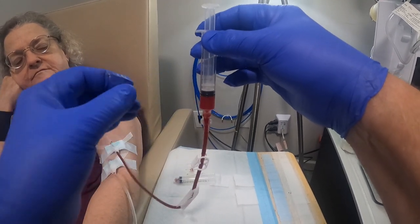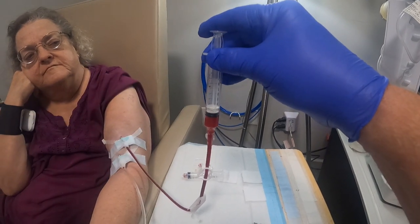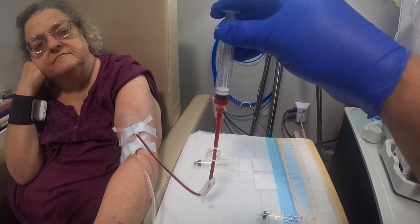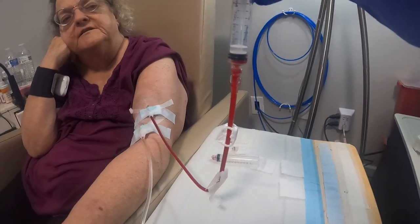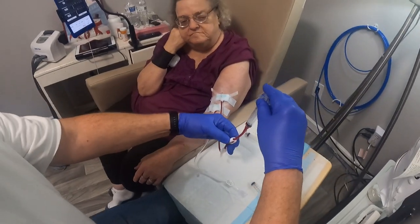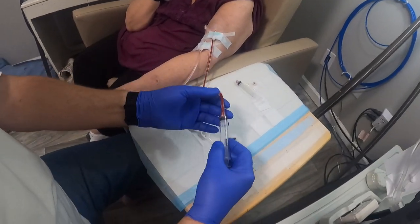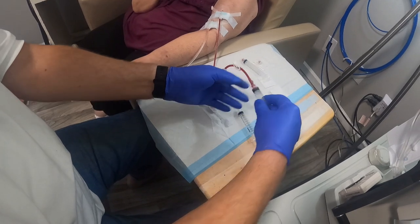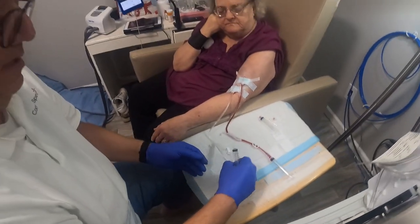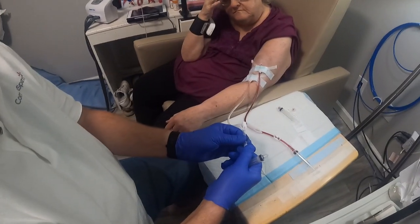And then I'm going to tap it again. That will make sure all the air is at the very top. And then push that in, and then clamp it again. There have been a few times where we haven't clamped it and you have blood everywhere. Oh, yeah, I can see that. So we've done the venous. Now we're going to do the arterial.